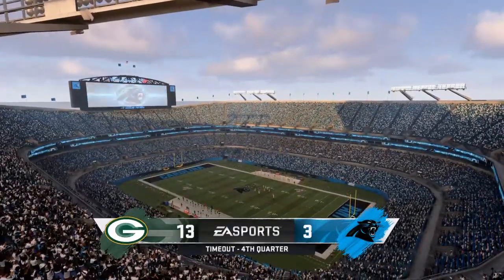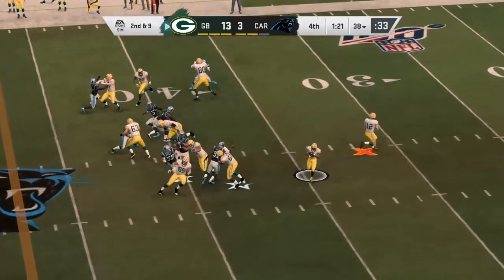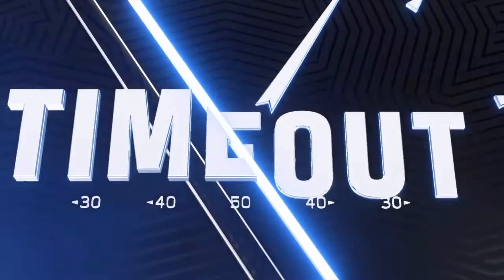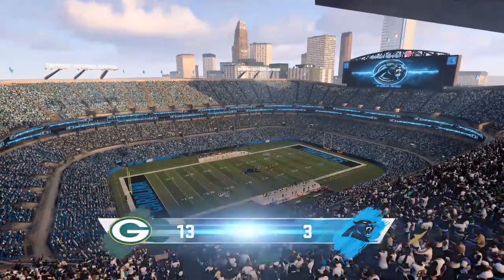Now the Panthers going to use the first of their timeouts as they'll talk things over prior to this upcoming second down play. So 2nd and 9, and you'd have to figure just about all 11 probably crashing the line here. The Panthers going to use the second of their timeouts as they'll talk it over here before what will be an important 3rd down.